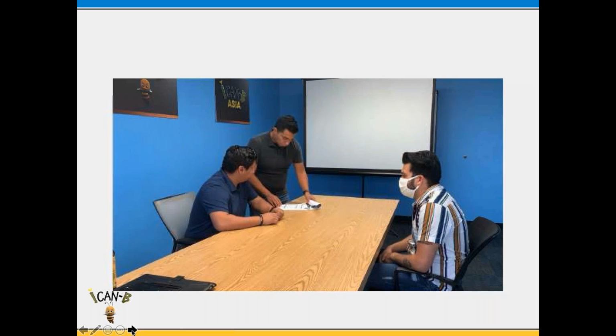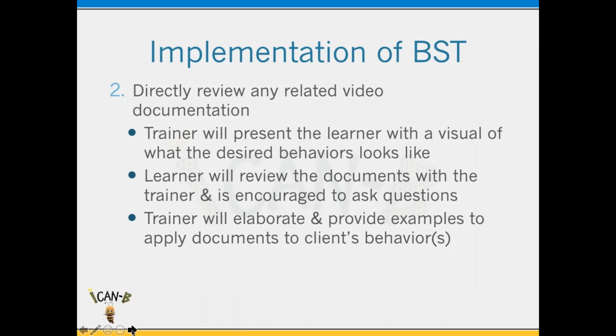All right, so the next phase is a model. You might either model it directly, which we call in vivo, or you might use a video model. Now within ICANN-B, we could use video modeling in various ways. One is to reach out to your BCBA supervisor or clinical director and ask if we have a video on the skill you would like to present to the learner. We might have it on file.